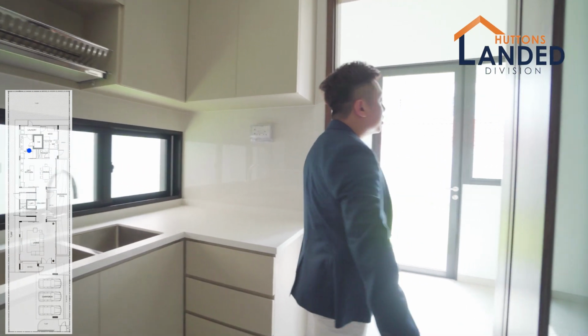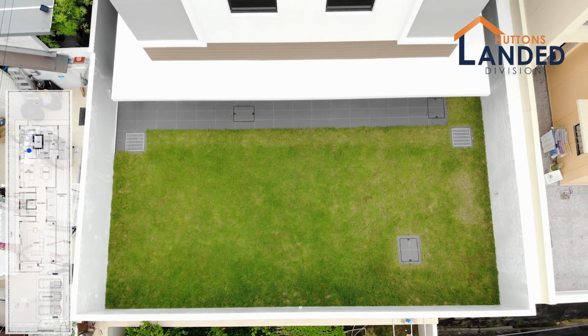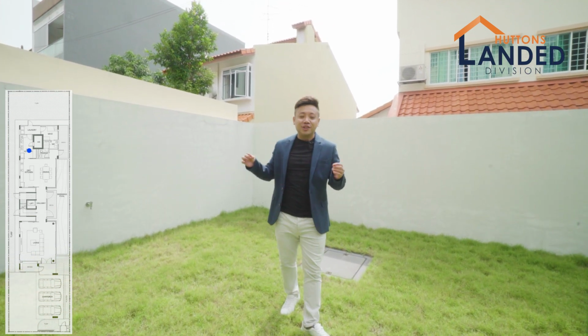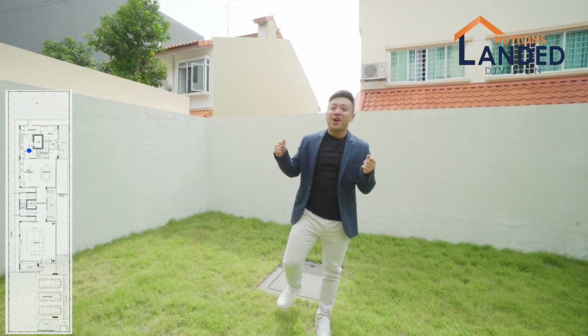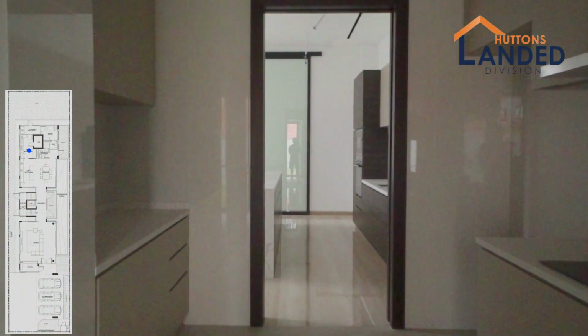So at the back portion is your laundry area. So this is the backyard garden. A very good space for a bit of a kick-about with your kids. If you love soccer, probably do this up into a very nice lawn or astroturf if you have the extra money. Put 2 goalposts on each side and yes, you have a small 3v3 game during the COVID session.